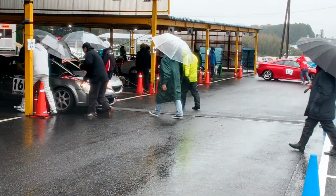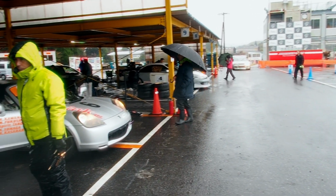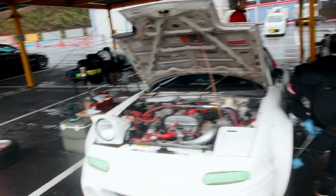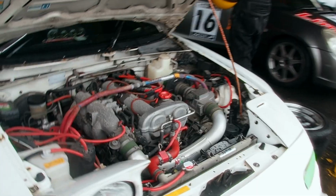Everything was so much more delicate in these conditions. If you brake too much, you skid. If you turn too much, you spin. You really need to feel the car. Since we are still new at racing, that muscle memory and fine motor skills that we needed simply weren't there.